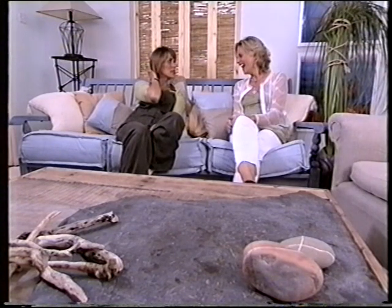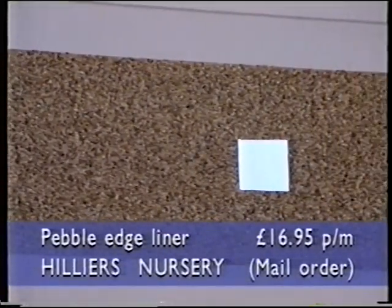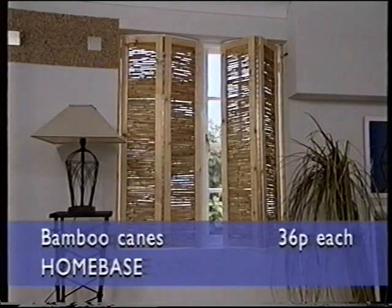Was that expensive? The most expensive? It was my most expensive, but it was just so different. It's great to do something that you just wouldn't expect. And that is for aquarium tanks. And what was the cheapest? Best bargain? Well, that must be my bamboo that I used for all the shutters.